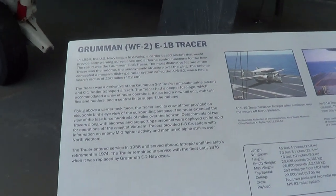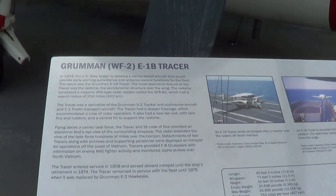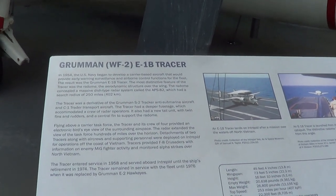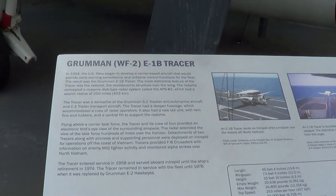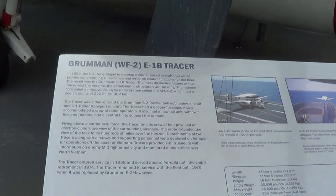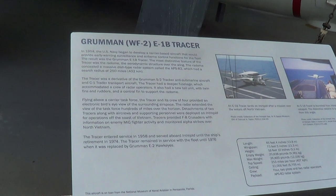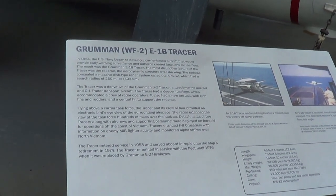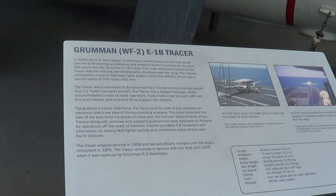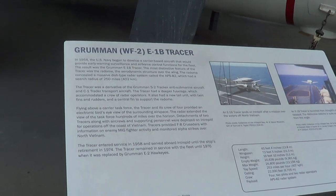The Tracer was a derivative of the Grumman S-2 Tracker anti-submarine aircraft and C-1 Trader transport aircraft. The Tracer had a deeper fuselage, which accommodated a crew of radar operators. It also had a new tail unit with twin fins and rudders and a central fin to support the radome. Flying above a carrier task force, the Tracer and its crew of four provided an electronic bird's eye view of the surrounding airspace. The radar extended the view of the task force hundreds of miles over the horizon.